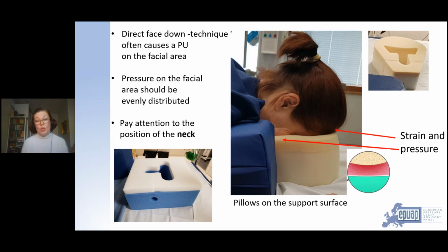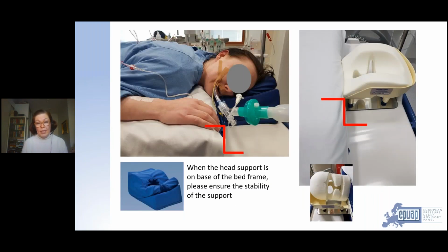The pressure has to be evenly distributed on a pillow. And please pay attention that all the weight is not on a chin, that the pressure would be evenly distributed. In the case when you can extend the bed and move the mattress towards the foot end, you can lift the patient forward over the mattress and gently place the head on the support, which is on base of the bed frame. Ensure the stability and safety of the head support.